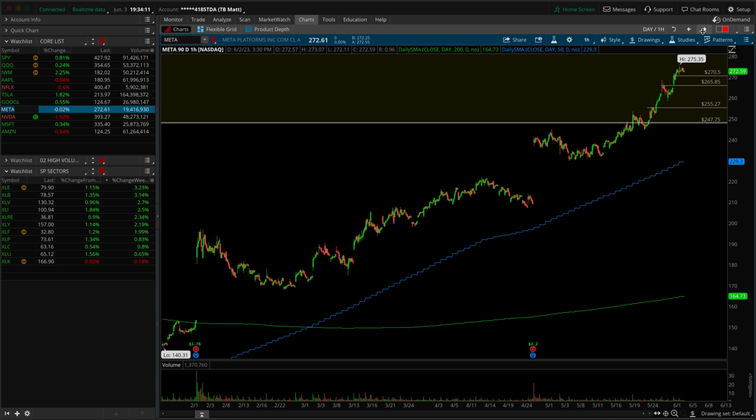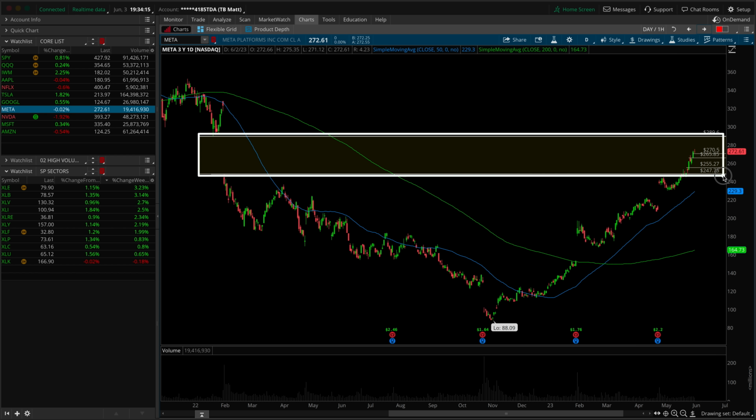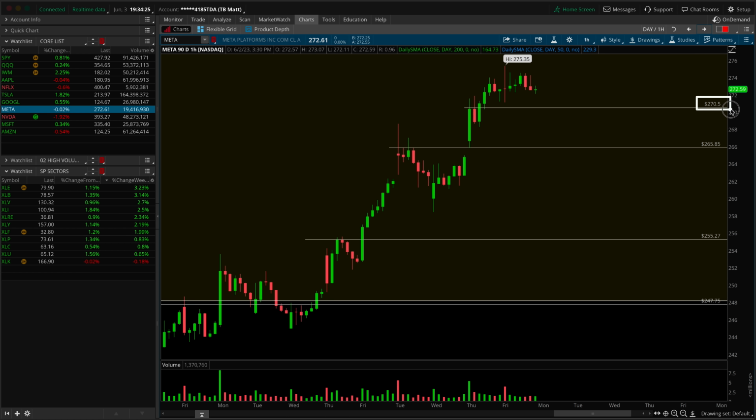Metaverse, what's going on with Zuckerberg's Fantasyland? Taking a look at the daily time frame chart, just a reminder, the gap has mostly closed, right? We did get our new uptrend in the gap. We've got a little inverted hammer on the Friday session though, and a very clear pullback area on the hourly time frame chart, breaking down under 270.50.